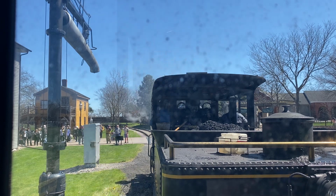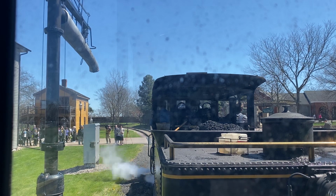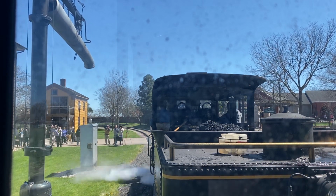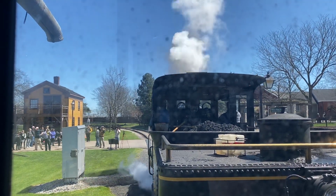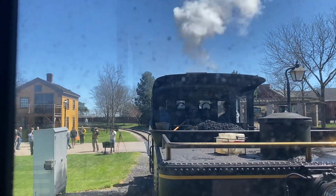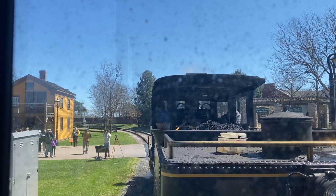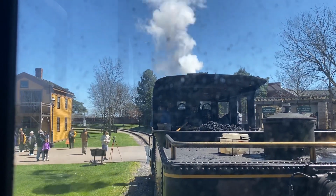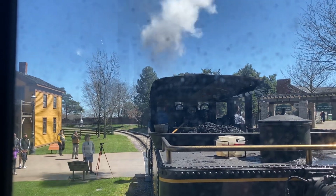Firestone Station. Let's wave goodbye to our station masters, Denise and Pat. Thank you, ladies. And we're also on our supervisor. And we're beginning a 30-minute trip around the inside of the railroad. We will have two stops along the way: one at our Susquehanna Station, and two at Firestone Station.